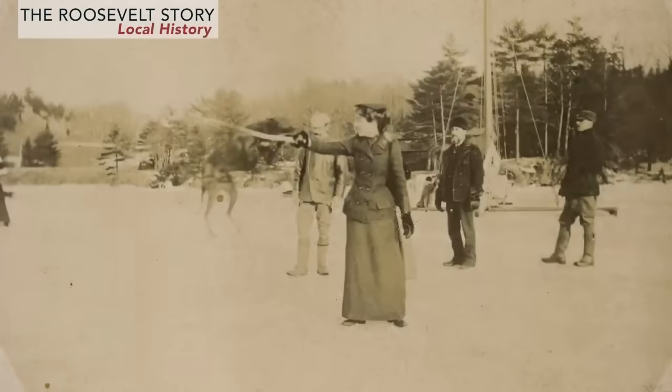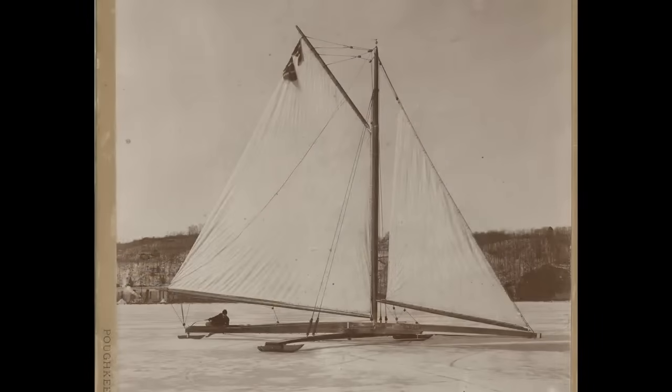Also, his cousin Ellen Roosevelt, John's daughter, was not only America's singles and doubles tennis champion in the 1800s. She was also a crack sailor and would take John Roosevelt's boat Icicle, which has 750 square feet of sail, and race that for John.